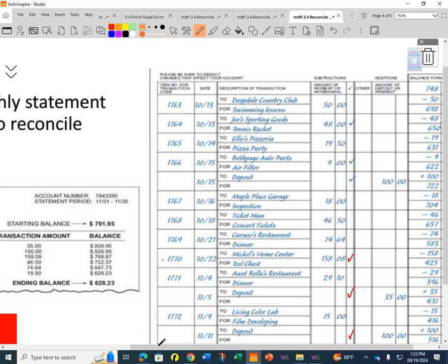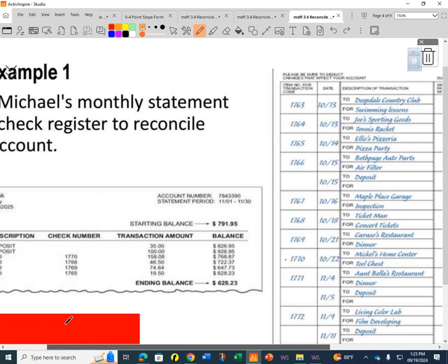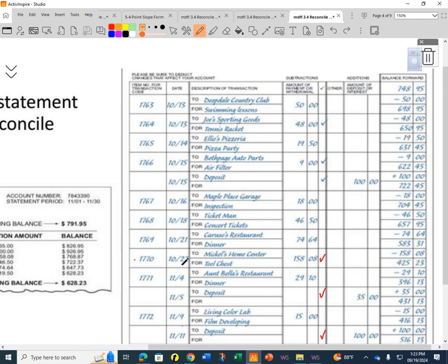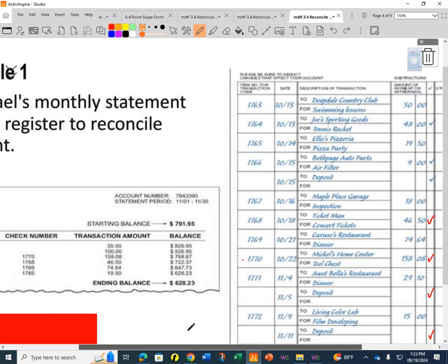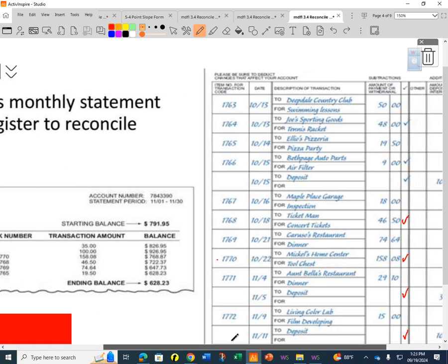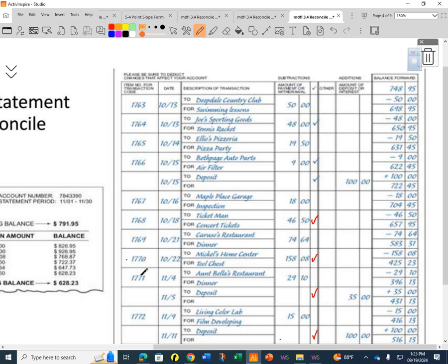My next statement item is check 1768 for 4650. So 1768 for 4650, that has cleared my account now. So basically these checks mean it's cleared your account or it's showing up in your account as a deposit. The next one is check 1769 for 7464. 1769, there we go.